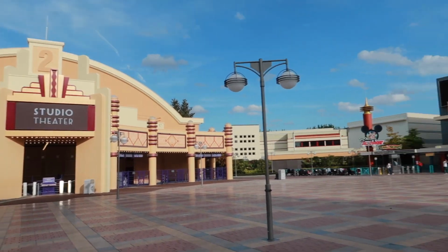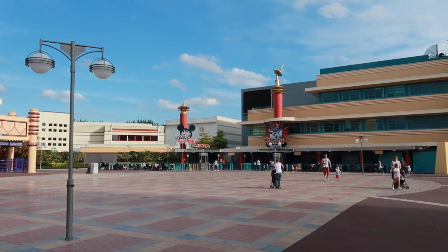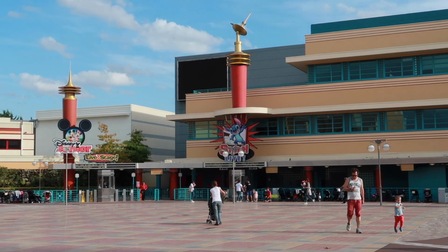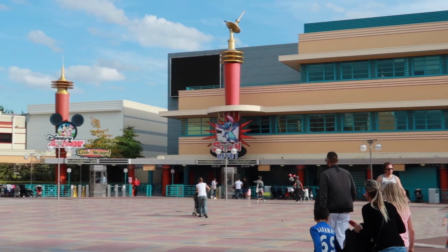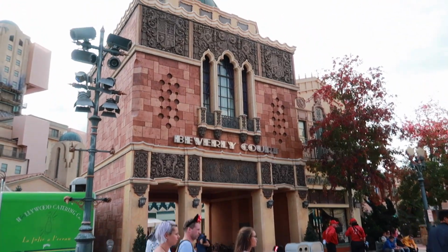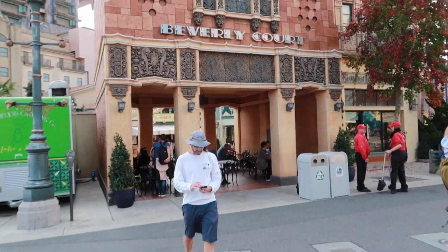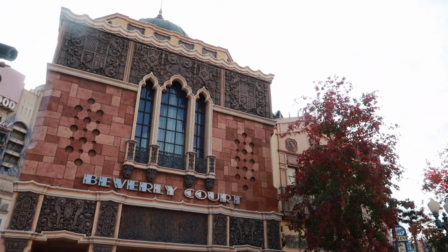Pseudo theatre in front of us, and then we just go down to here. This big building's got Disney Junior Live Stage and Stitch Live as well. We'll get the Beverly Co-op, cracking looking wee restaurant. You can just come in and sit just in front of Hollywood Tower.